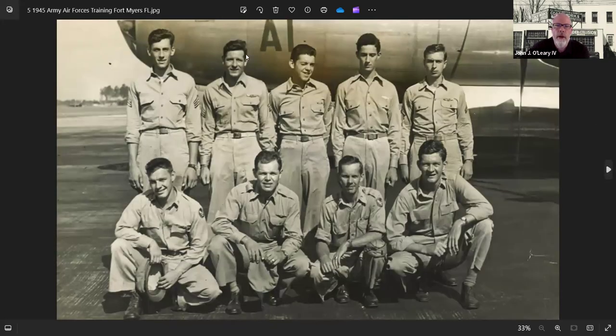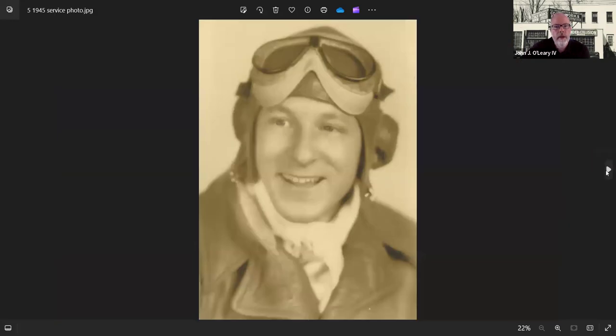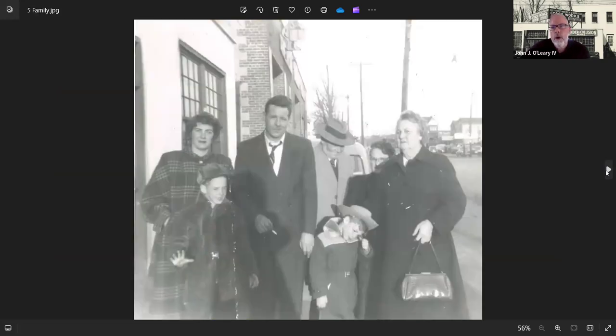This is a group shot of him and his squad. Again, just nice from over the years from his service time. And then a great shot of him during his service to the country during the war. So after the war, he comes back, he starts a family.